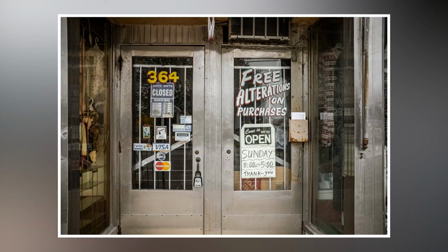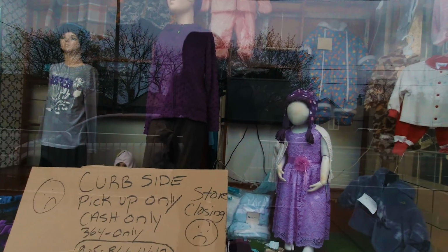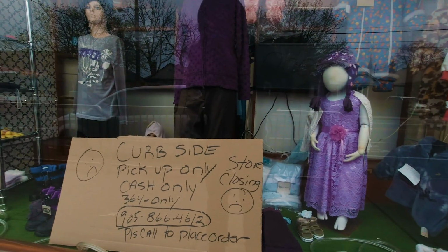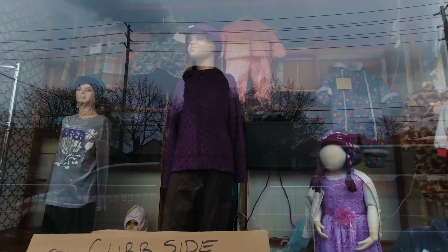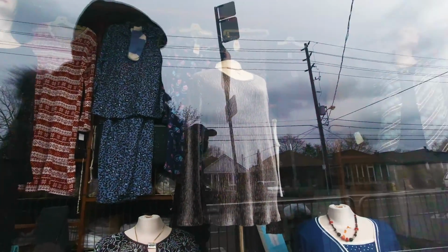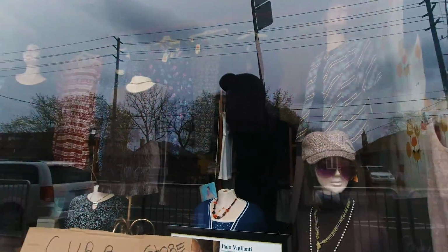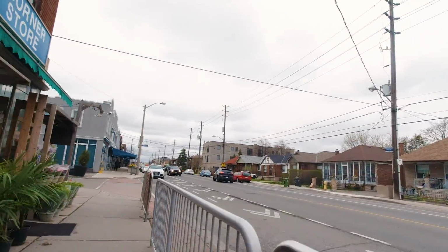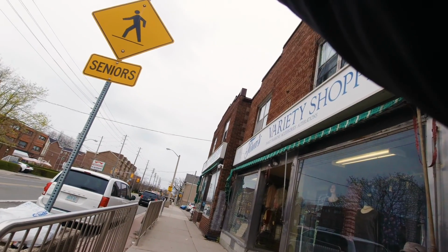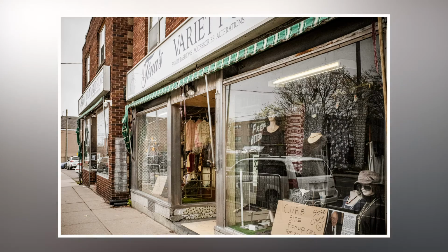These are cool. Yeah. Store closing. That's not good if it's closing. See what else is going on here. All right, I guess both of these are the same store. Let's try a shot where you can see a random shot here.